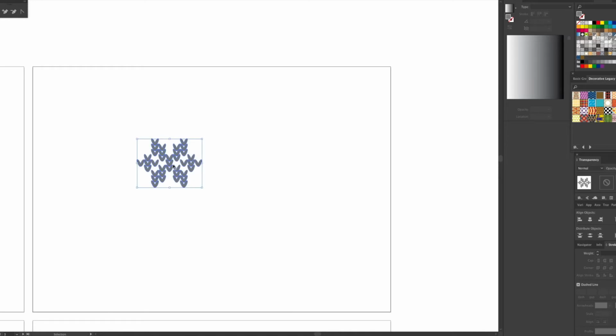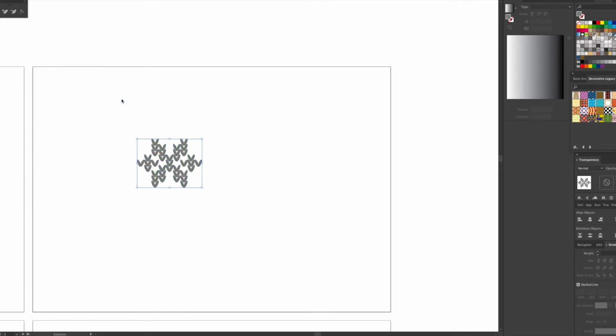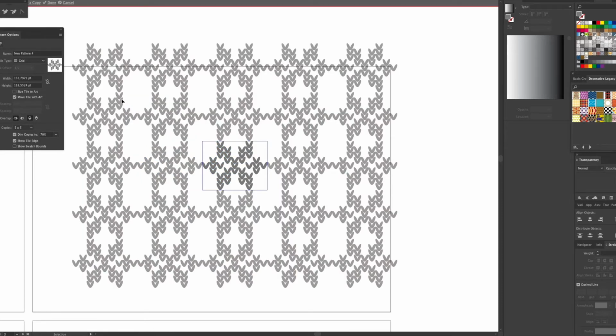One way I can do this, I can take this one and click Object, Pattern, Make. That's the fastest way to do it. So look at the pattern that Illustrator is suggesting to me right now. I'm not sure about you, but I'm not liking it very much.